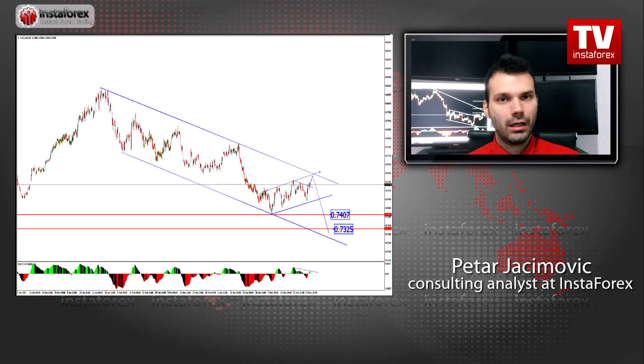On the Australian dollar versus US dollar, what I found is a complex upward correction. There is a strong downward pressure in the background, and in my opinion, the Australian dollar versus US dollar is doing the upward correction a little bit complex. This currency pair is building a complex bearish flag, and my advice is to watch for a breakout and successful retest of the bearish flag to confirm a further downward direction.